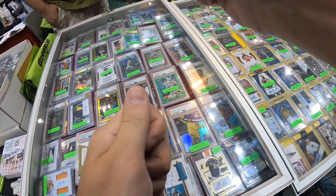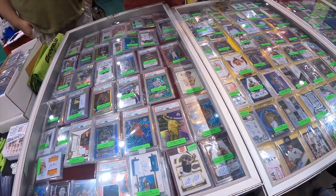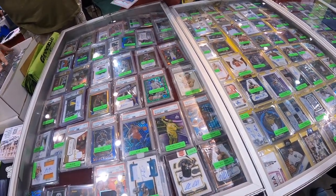Did you move down to 150 on it? You could do 4. What did you say? Did you get to 150 on it? What did they sell for? The last one was 162 that I saw at 10.